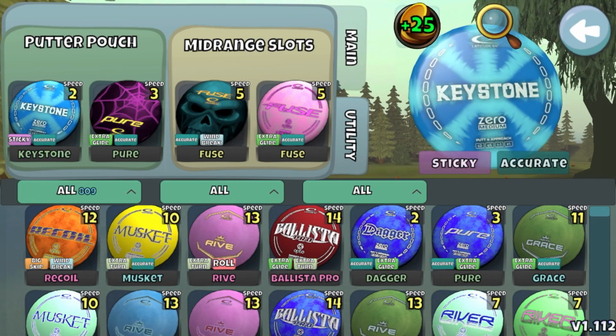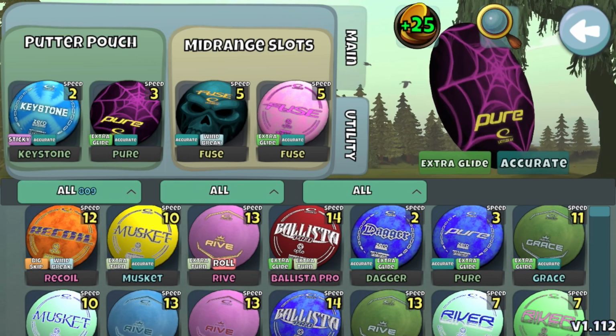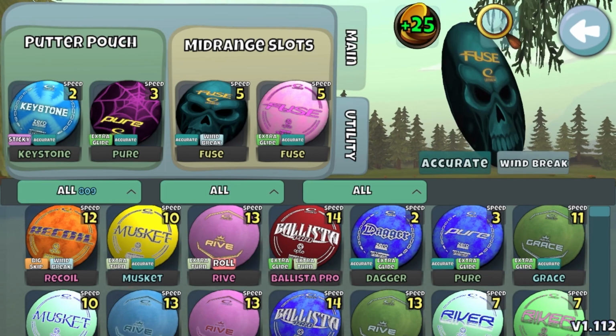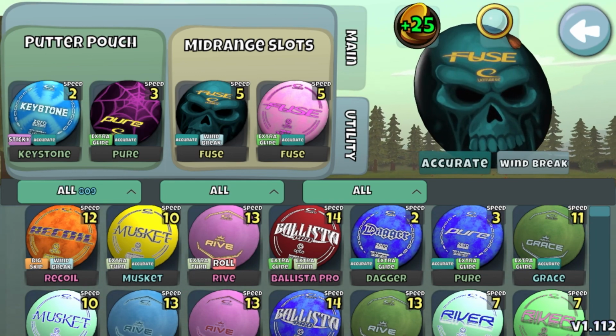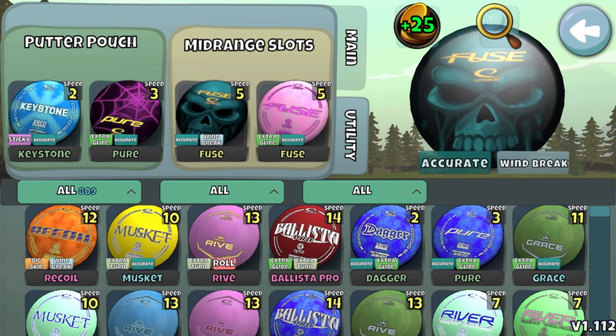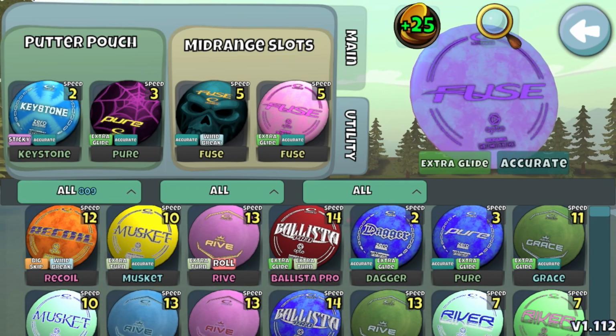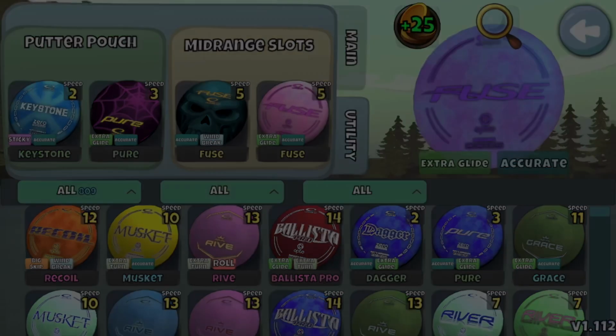And then my putters, I got the Accurate Sticky Keystone, which I use for my forehand throw-ins. The Accurate Glide Pure, which I have a couple ace runs and approaches I do with that one. And then the Accurate Wind Fuse is my main putter and main forehand throw-in disc. And then the Accurate Glide Fuse to round things out.